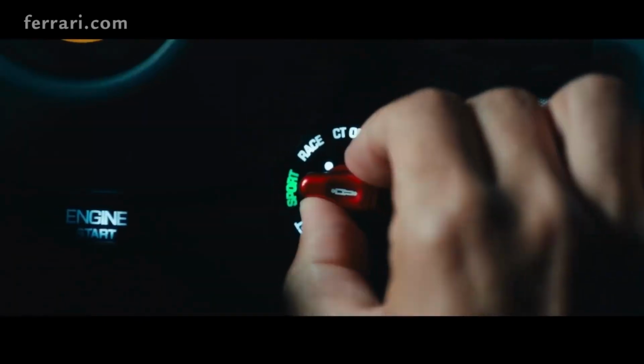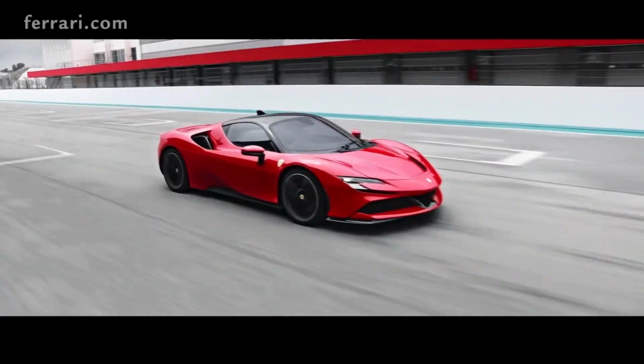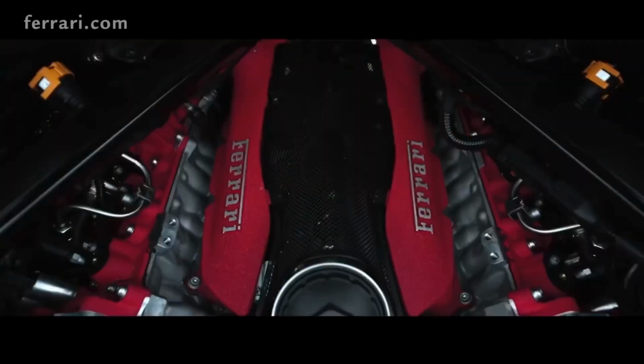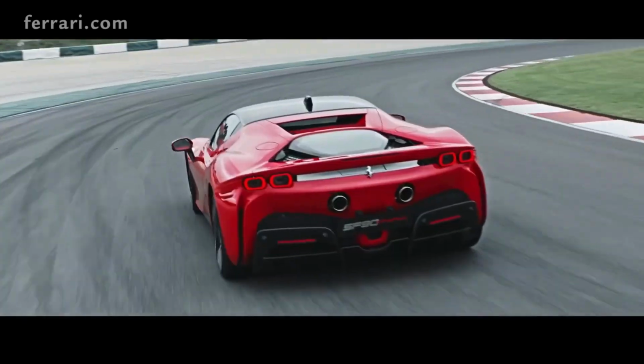Today's video is the Ferrari SF90 Stradale versus the Ferrari 296 GTB. Now I know that the SF90 really is on a whole other level to the 296 GTB, but I think it would be interesting to see how they both compare, one being 8 cylinders and one being 6.